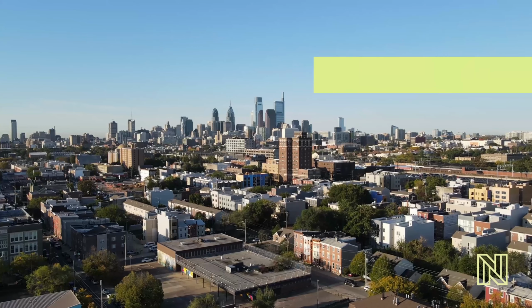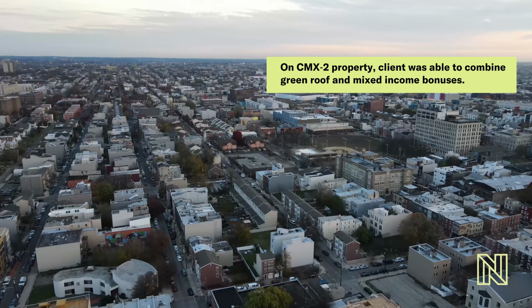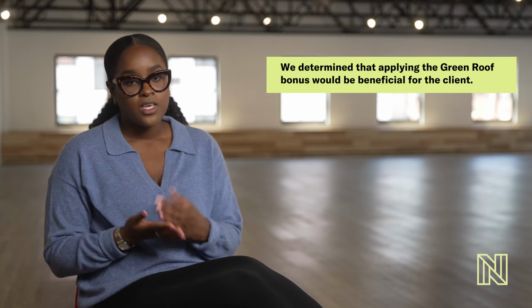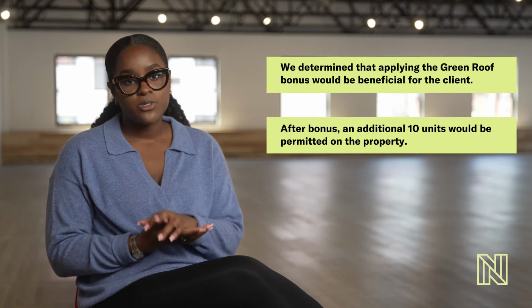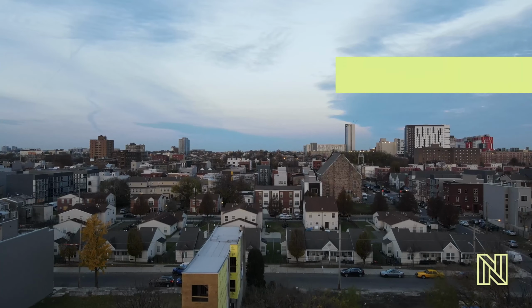Recently, we worked on a CMX2 project in which we were able to combine both the green roof bonus and the mixed income housing bonus. Under the zoning for this particular project, 43 units and 1 commercial unit were permitted as of right. So, we then determined that we would apply the green roof bonus. If the green roof bonus was applied, 10 additional residential units would be allowed on the property. This would come out to a total of about 53 residential units and 1 commercial unit. We then took a look at the mixed income housing bonus.